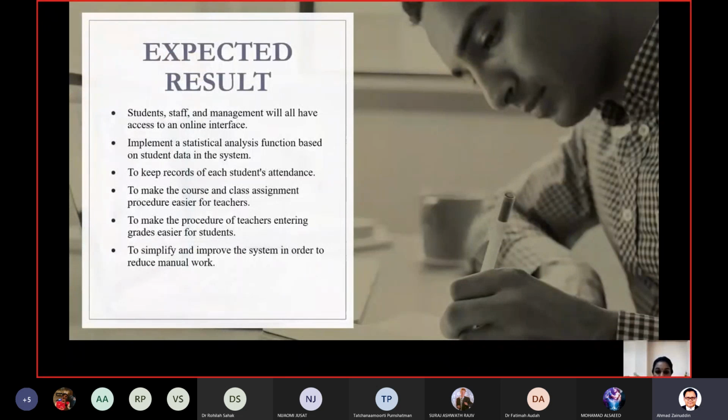Okay, for the expected result, I've mentioned the objective as a future plan, because only by creating the system will we get to know which plan is successfully done and which one is still pending. So here the objective is to implement the statistical function based on the student data, keep records of students' attendance, class assignment procedure for each student and teacher, and also entering grades for students, and improve the system in order to reduce the manual work, and so on.